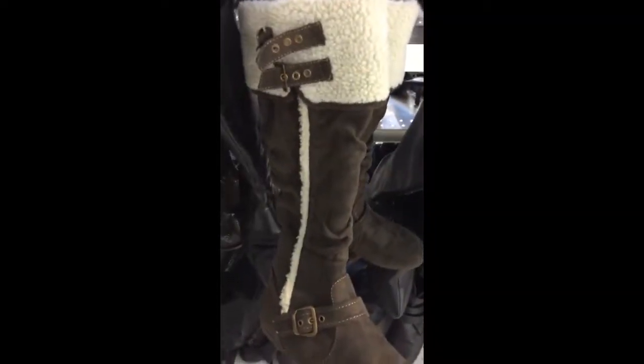So I'm gonna talk about some footwear now. So I usually go after knee-high or calf-high kind of boots. So here's some examples of some really nice boots I found. So with those boots, you know, the kind of fur at the top looks really nice.